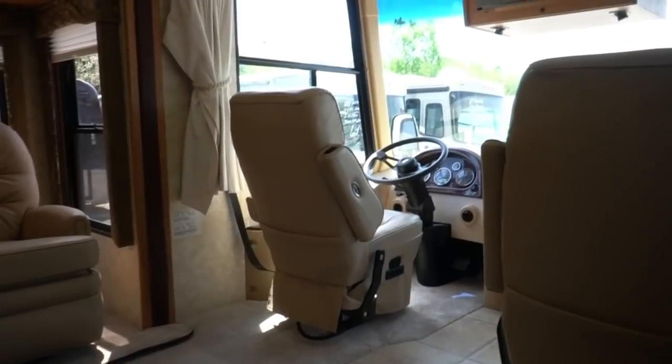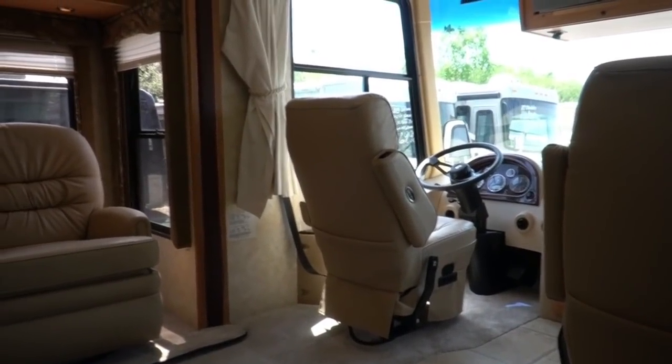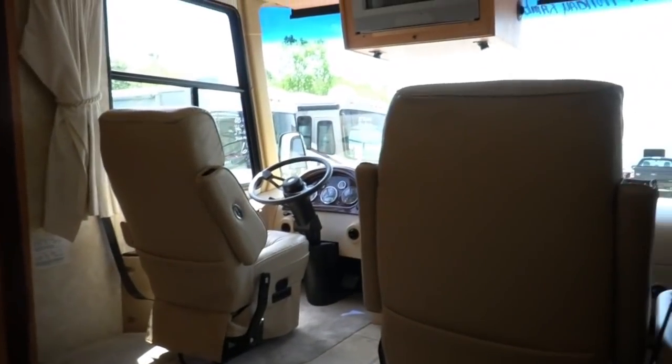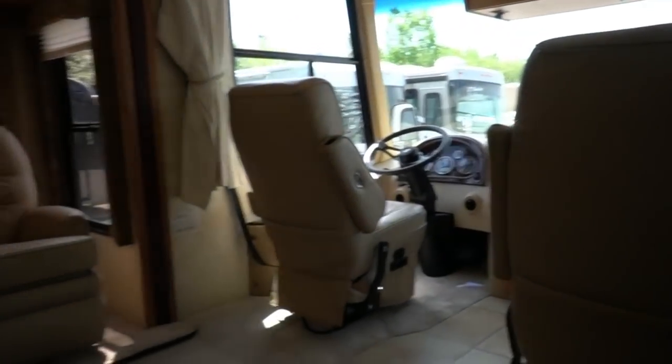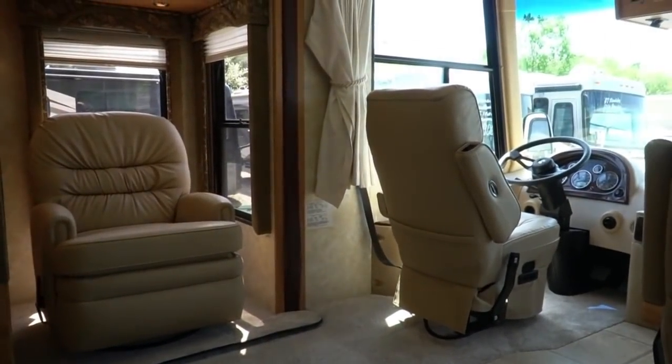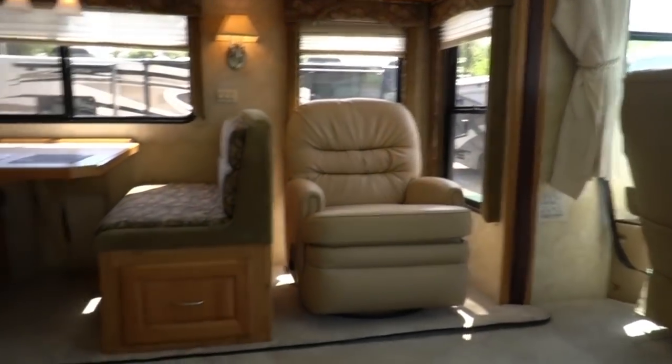And guys, always, my salespeople are more than happy to send you additional photos, whatever you need, even FaceTime you in the RV. So guys, you know, we try to accommodate people who are not getting out, but you know, we're still selling RVs, guys. It's the craziest thing I ever seen.